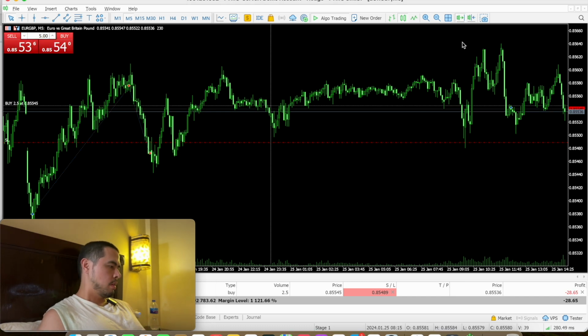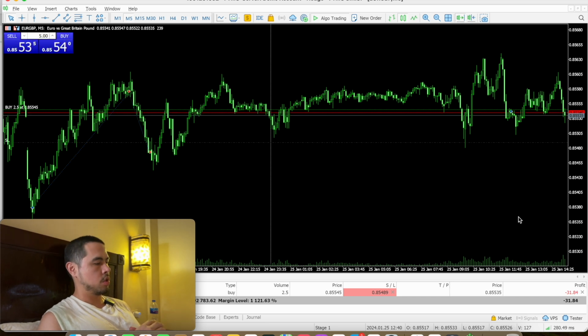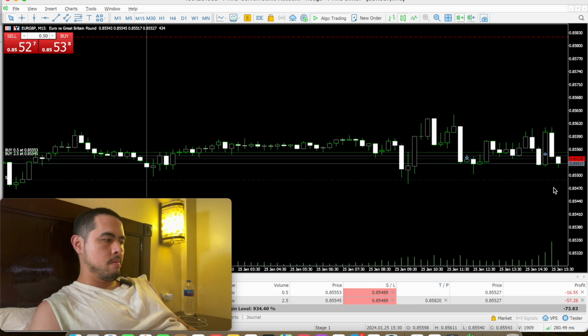I only have 2.5 lots on. Risk is about 150. So worst case, if we get like a really big slip, might get a $300-400 loss. So it's not the end of the world. Looks like we're going to get stopped out. Okay, so my stop's in at 0.85489.